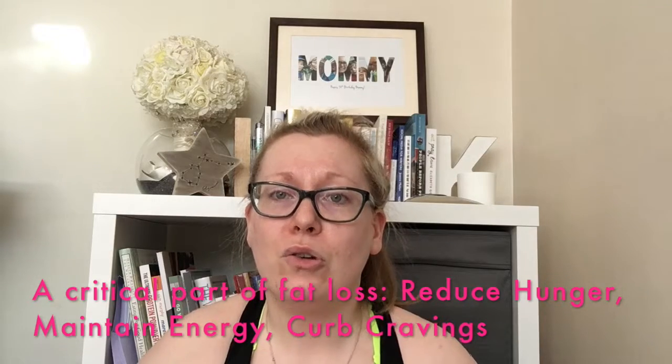I know that if I don't invest in these kind of supplements every so often, kind of stock my cupboards, I will struggle to maintain that energy. I will struggle to manage my hunger, and that's such a huge and critical part of fat loss, right? Making sure that your hunger, your energy, your cravings, you've got to make sure those three things are in check on a daily basis.